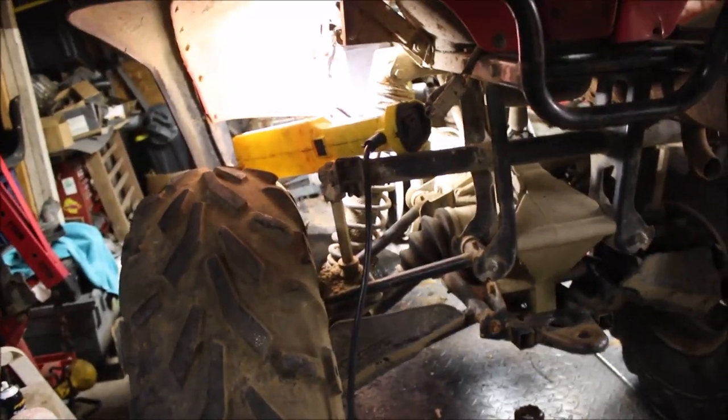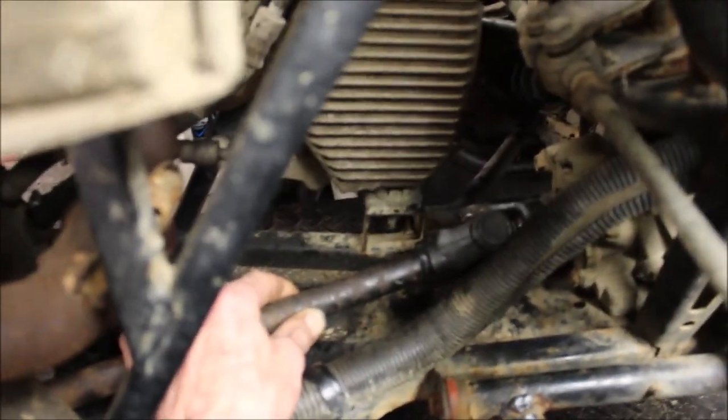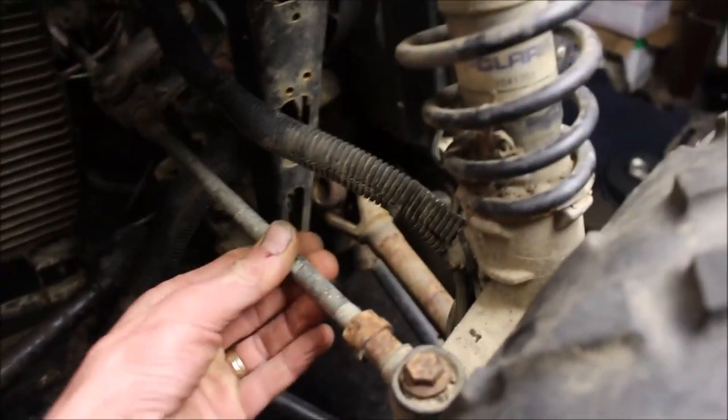The prop shaft in the front, the U-joints were shot. Also, I can wiggle this. The rear bearings are shot, so I'm gonna have to replace those. This is the prop shaft, if you guys are wondering what I'm talking about. The other one, the U-joints were shot on. I already just replaced that. Tie rods are shot. I can move this.